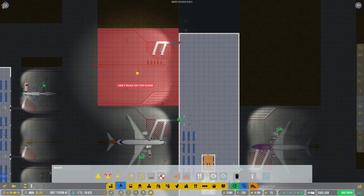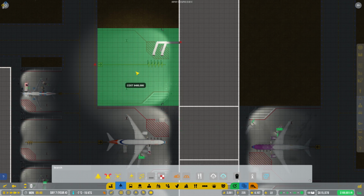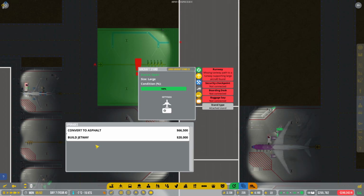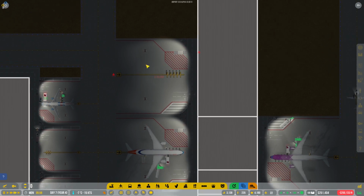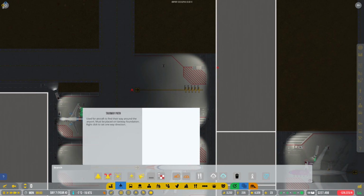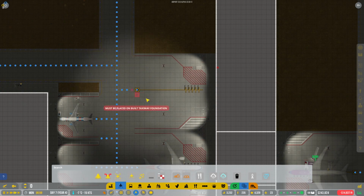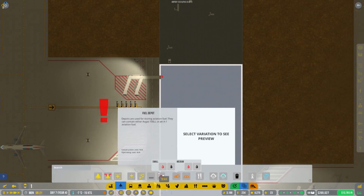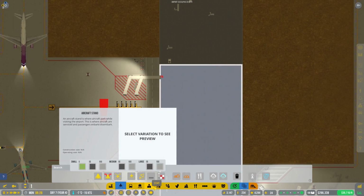Okay, can we slot you in? Yes, we can. In fact, squeeze you in there. Let's build that one. Come on. Okay, then we're going to go ahead and do a bit of a jetway upgrade there. We're going to give you your little taxiway connection thingies. And we're going to go upstairs here and we're going to provide you with your gates.